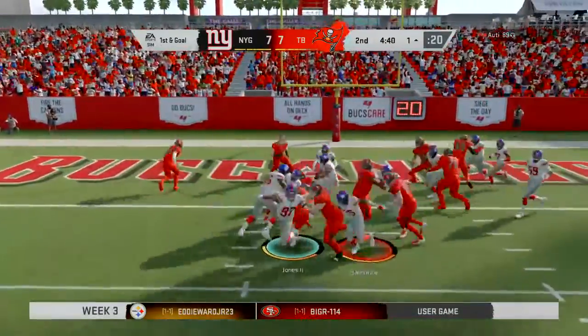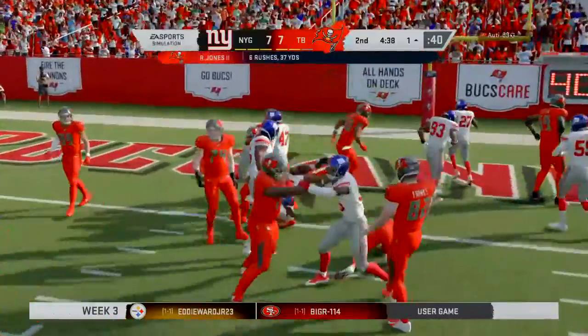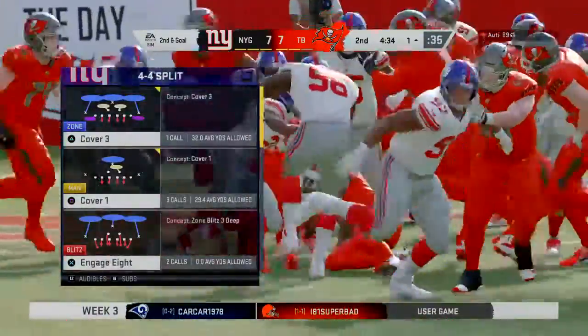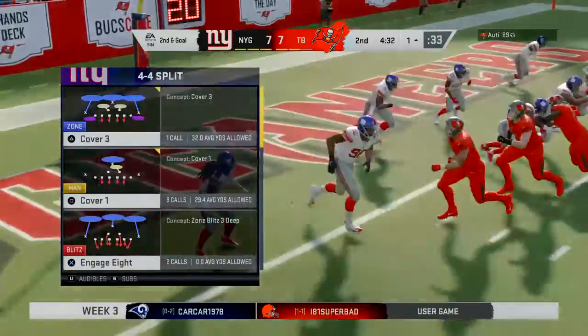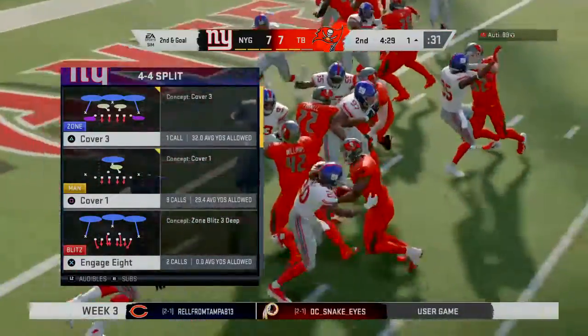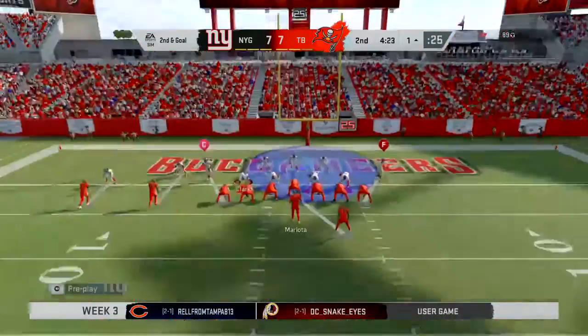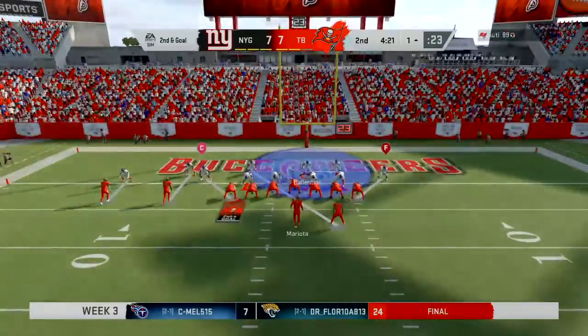They'll try and run it in with Jones. And he is not going to get through here on try number 1. They stop him at the goal line. Call it no gain, and it's going to be 2nd and goal. Another shot from the 1 on 2nd and goal.